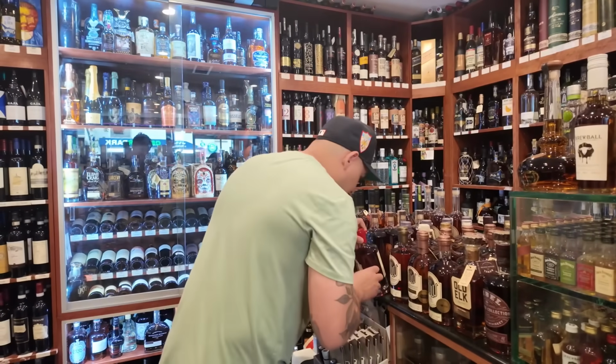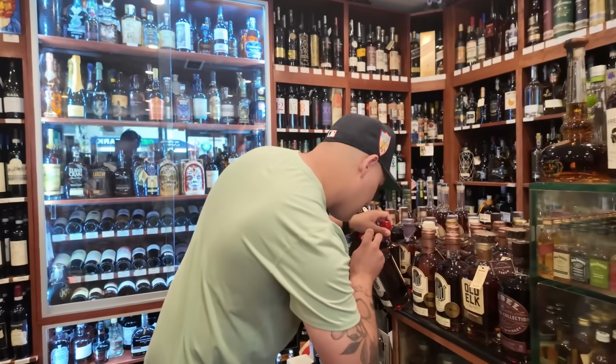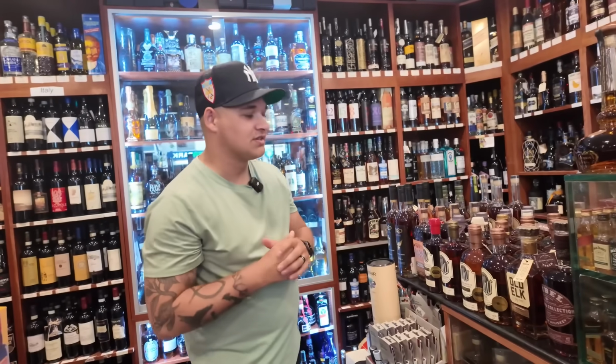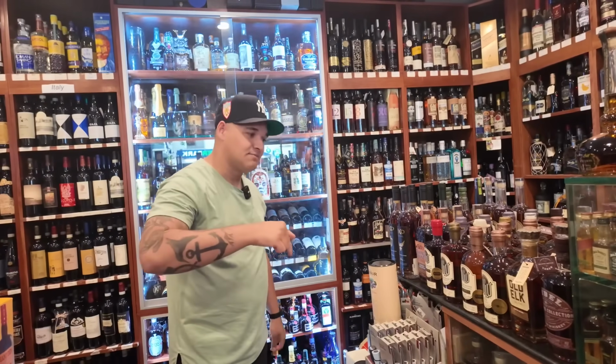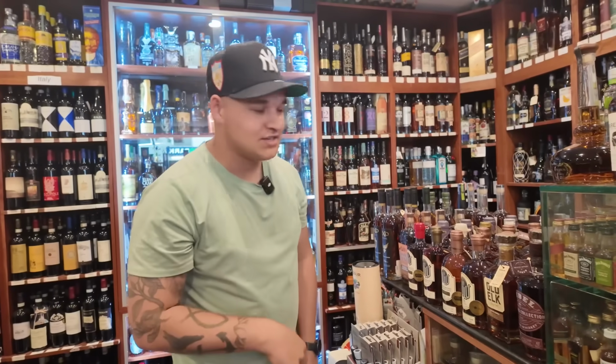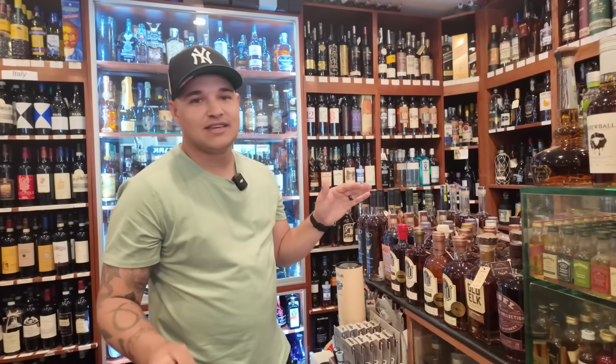Behind here, we have an apple brandy. We have French oak. Options are just endless when it comes to Nulu in this store, which is unheard of, especially since I've been in the city. Even in Colorado, I just did a bourbon hunt in Louisiana last week. Nulu is just non-existent in a lot of those places.